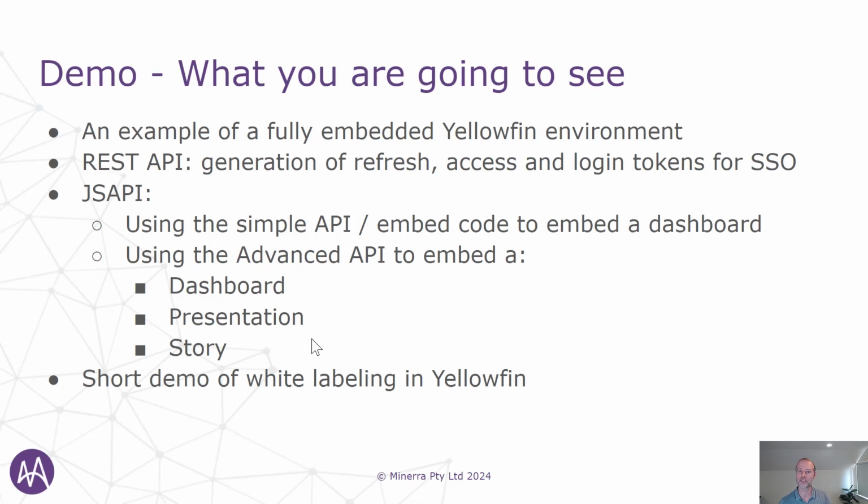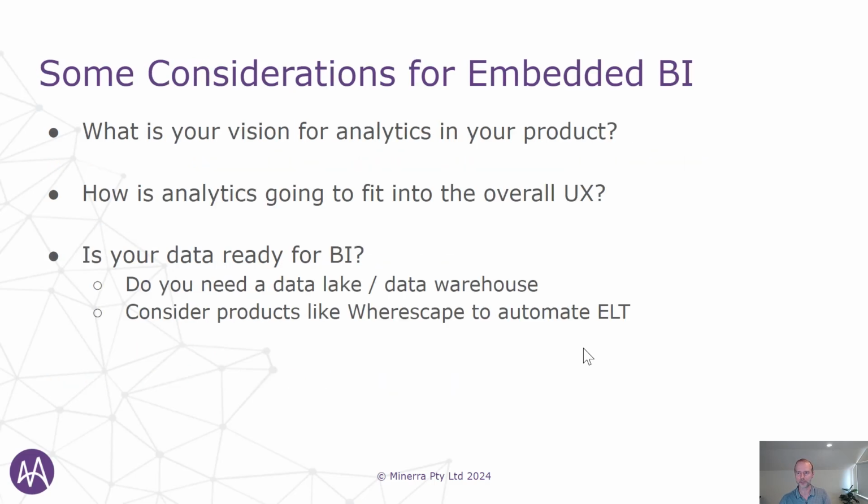We looked at that self-service BI experience that we delivered through an iframe, but noting that there are other options over and above iframes to do that as well. And we also very briefly spoke about the white labeling in Yellowfin.